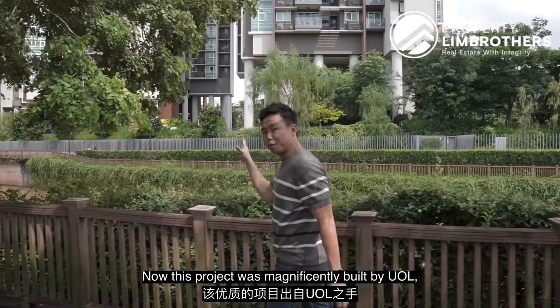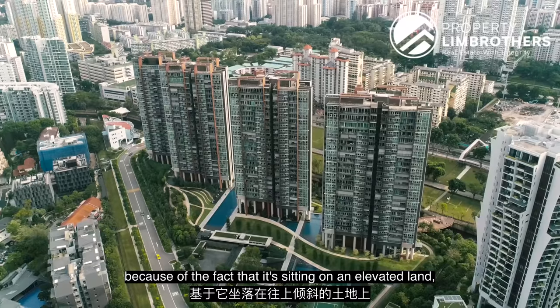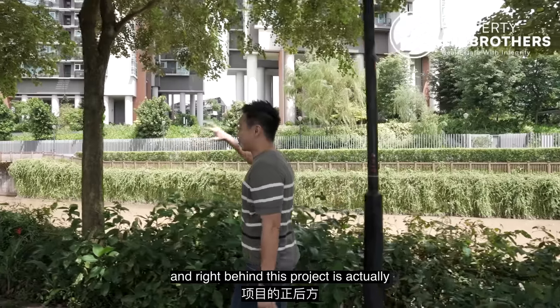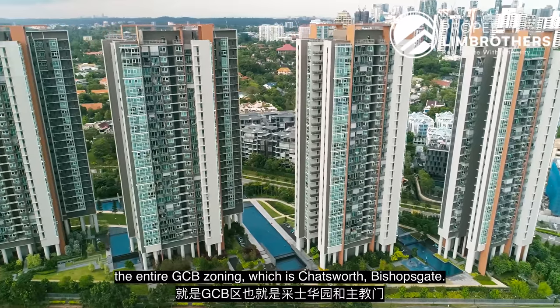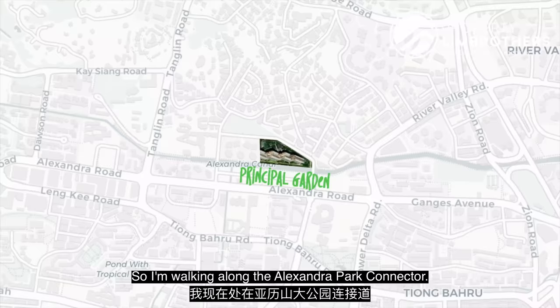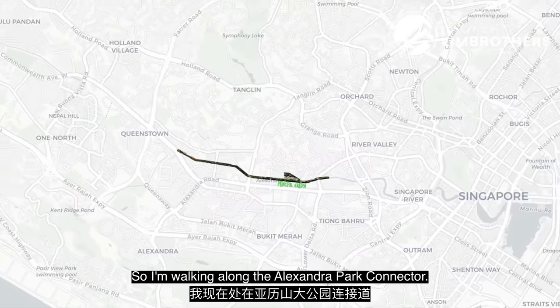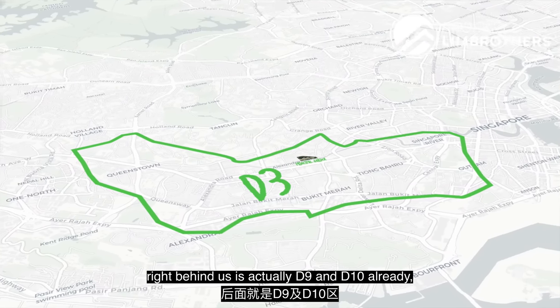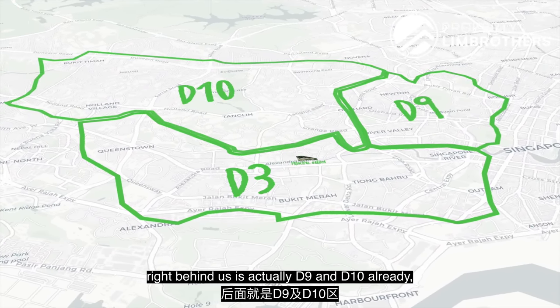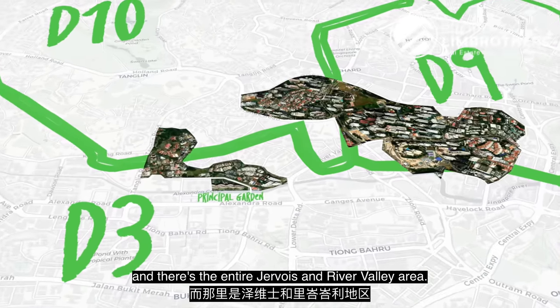Now, this project was magnificently built by UOL because of the fact that it's sitting on an elevated land, and right behind this project is actually the entire GCB zoning, which is Chatsworth Bishopgate. So I'm walking along the Alexandra Park Connector. To orientate us a little bit, this part of Singapore is at District 3. Right behind is actually District 9 and 10 already, and that's the entire Jervois and River Valley area.